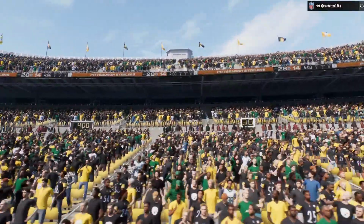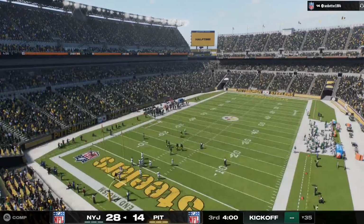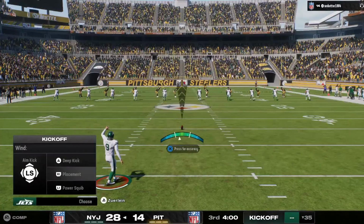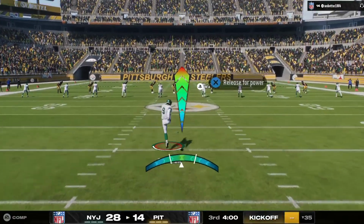2 quarters down. 2 still remain. We step aside. This is the NFL on EA Sports. Welcome back. Halftime over. We are ready for quarter number 3. Alongside Charles Davis, I'm Brandon Gaudin.